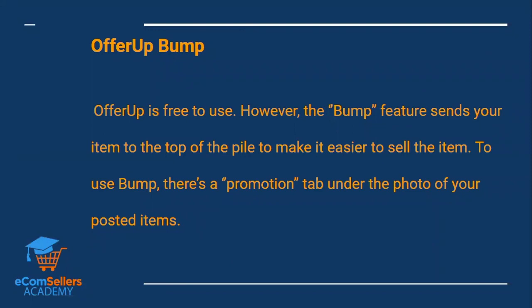So if you want to bump your item up to the top, it's almost like an ad. And so there's a promotion tab, and I'll show you that in just a second, but there's a promotion tab that's just underneath the photo of whatever items you've posted. So let's just say, for instance, you listed an item and you really wanted to move it, and you listed it 3 or 4 weeks ago.